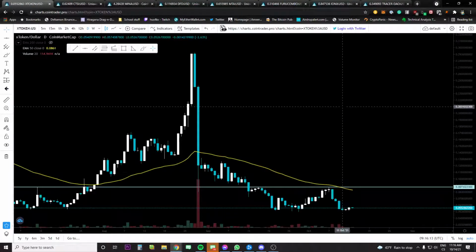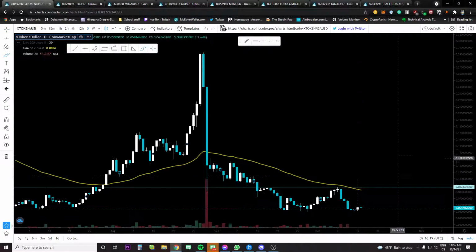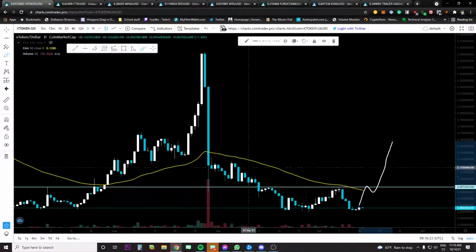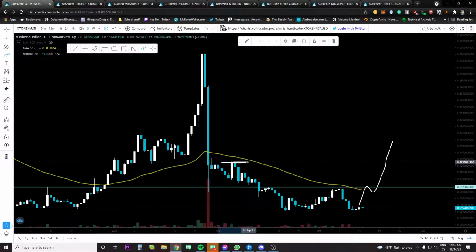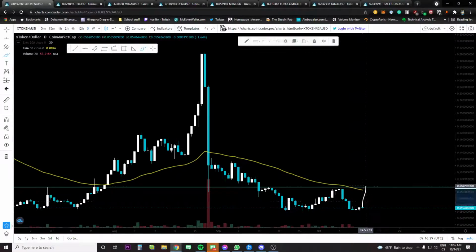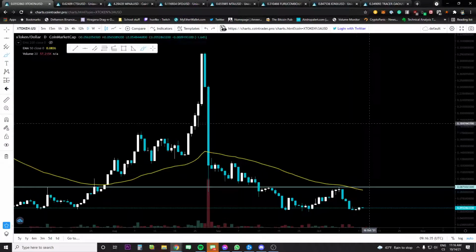X token, the first thing that needs to be cleared is this resistance. If for some reason X token manages to do that and go to the upside, ideally going over this high, breaking that, and then returning, then here could be a buy. But unless that happens, this is a skip.